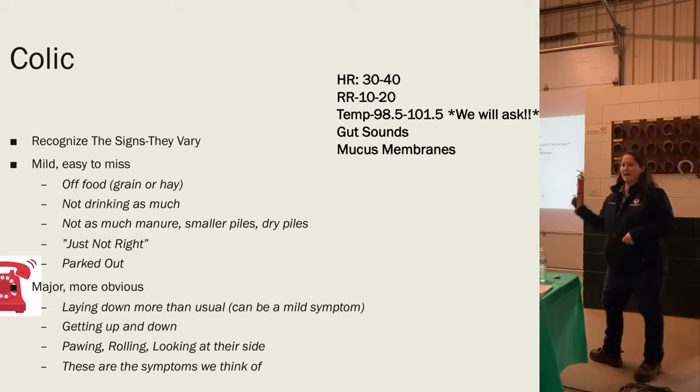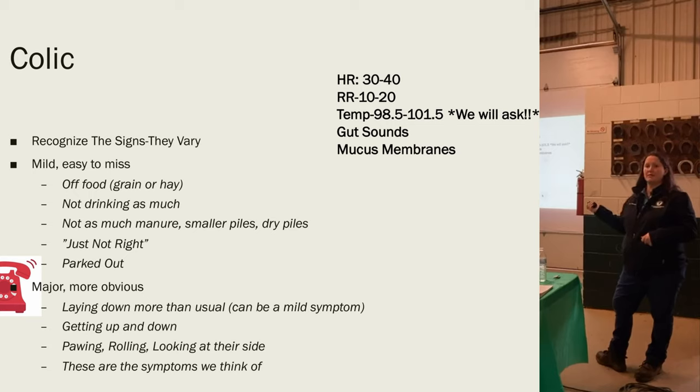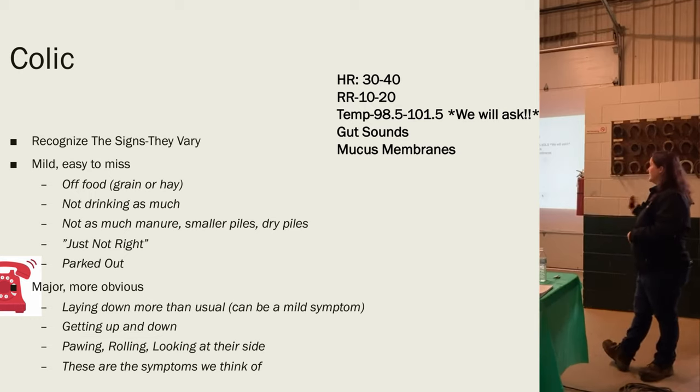Just not right. This I hear all the time. You know, something's not right. Parked out. So this looks like when a male horse is getting ready to urinate. Girls can stretch out like this too. Boys stretch out like this, but they don't go to the bathroom. It's a sign of abdominal discomfort. And they'll stretch out, stand normally, stretch out, stand normally. Again, those are your mild early signs.